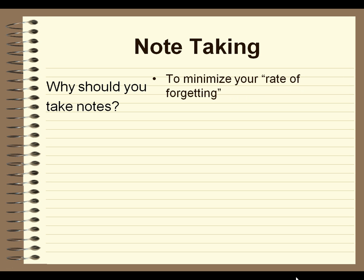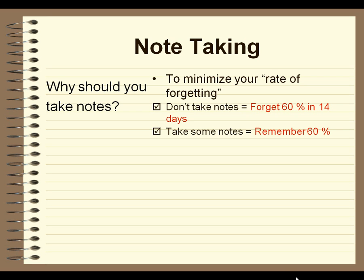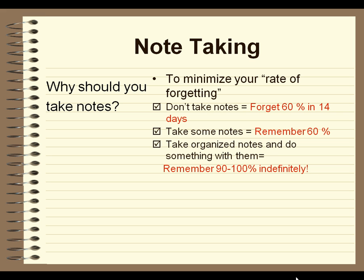Note-taking allows us to increase our memory. It allows us to minimize the rate of forgetting. Studies show that those that don't take notes forget 60% of what they learn in 14 days. Those that take some notes remember 60%. And those that take organized notes and do something with their notes remember 90 to 100% indefinitely. So studies show that note-taking does help us to remember.